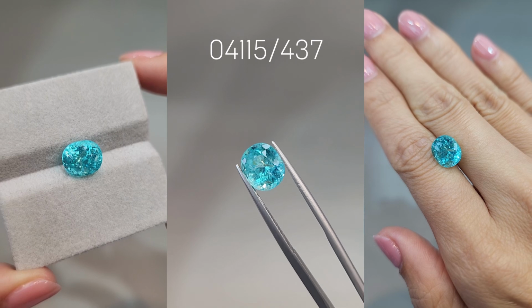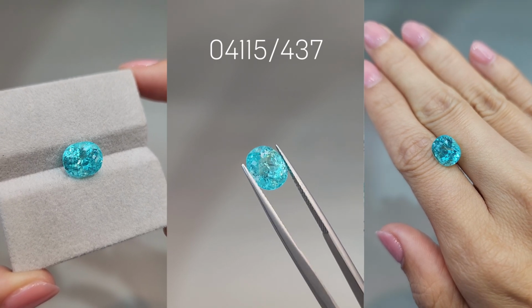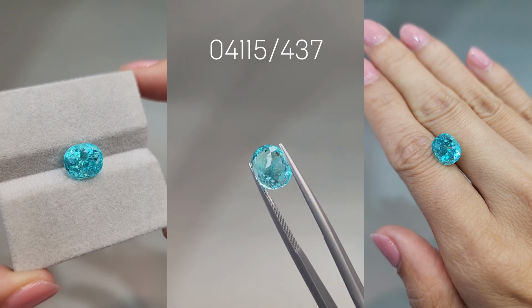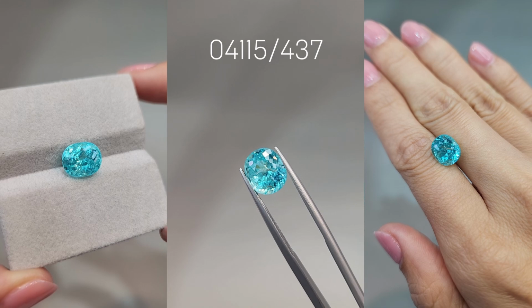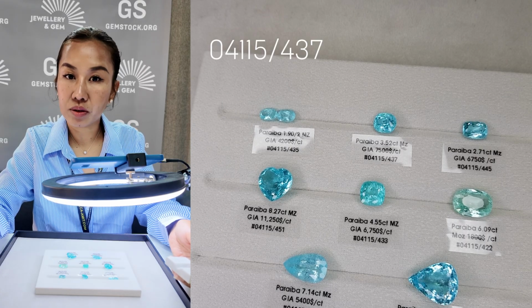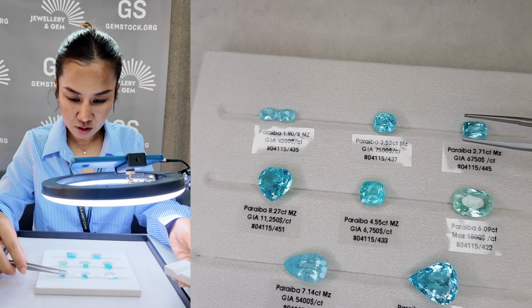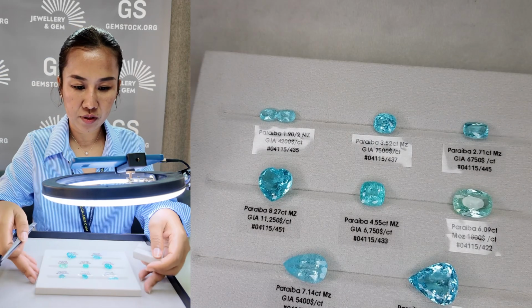And again, for the Paraiba in the trade market, it is very common to have natural crack inclusions, similar to emerald, that people accept as the imperfection of the stone, because imperfection is always the perfection.